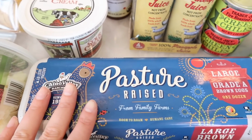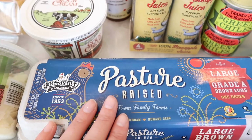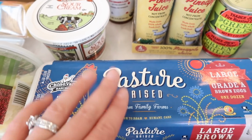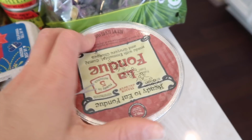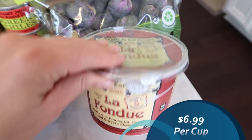I also grabbed some pasture-raised eggs because yes, we are having eggs for breakfast on Christmas morning, and I am planning on baking. Not quite sure what I'm gonna bake, but you definitely need eggs to bake, so that's why I grabbed those.